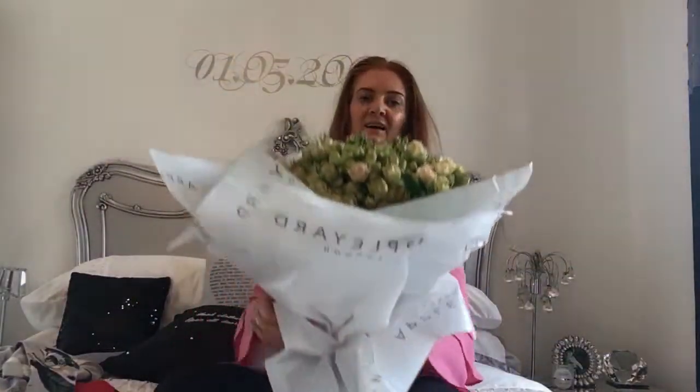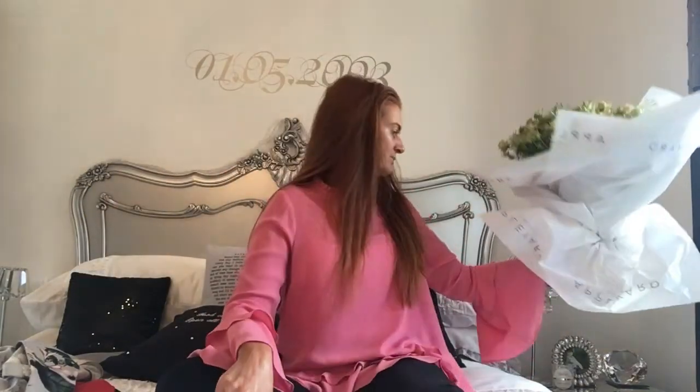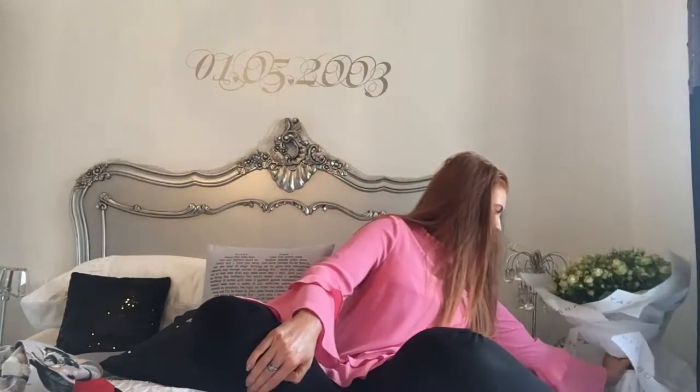I have never been given so many flowers at once. They are just stunning. And they are going to pop open over the next few days, so I'm sure there'll be lots of them in my blog posts. And I know they've got paper around them, but I sometimes like that more than putting them in a vase. So let's finish this off.